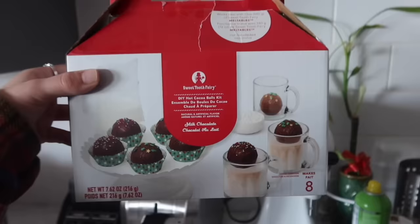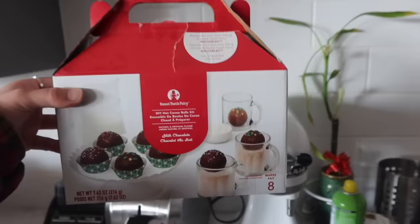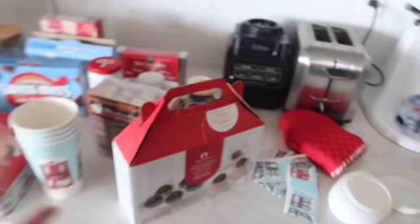It's like a DIY hot cocoa ball kit, so you can basically make your own hot chocolate bombs. So I think that's really cute. I really want to do that for the video later if we have time. Yeah, so that's our little hot chocolate bar. I'm gonna set it up and make it look cute later.